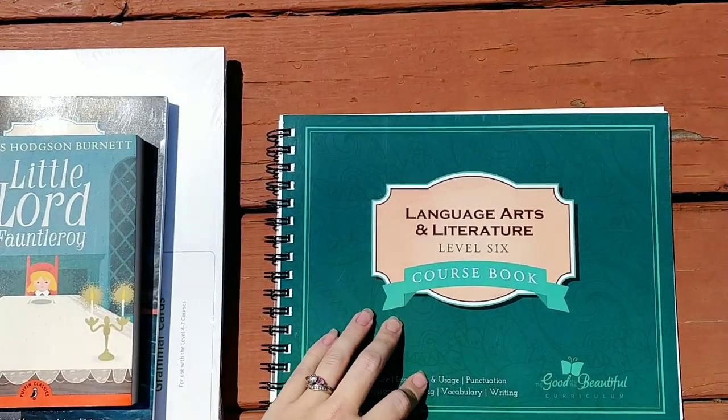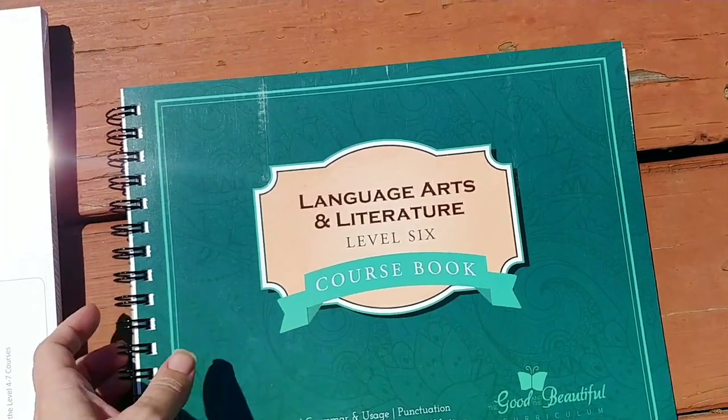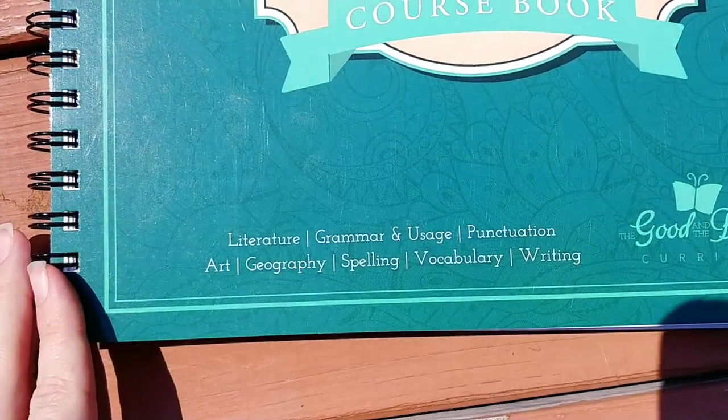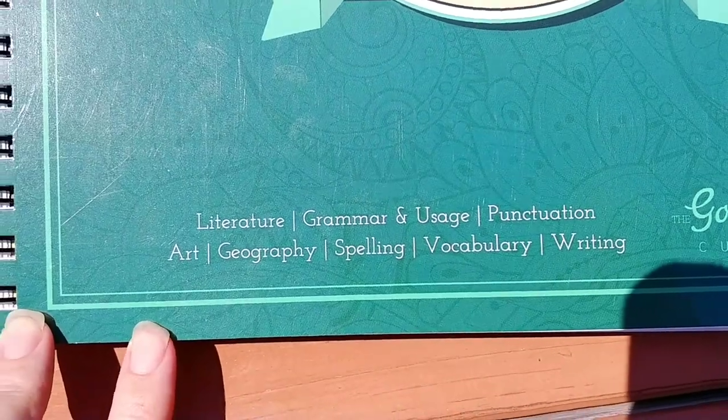This is the course book. This is the main book for the language arts. Hopefully you can see down here. I apologize, it's a little bit sunny out here. I'm outside with the kids, as usual.